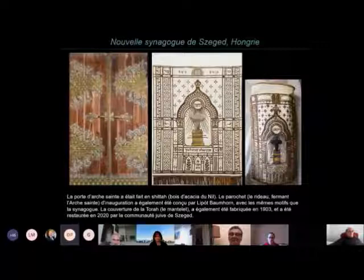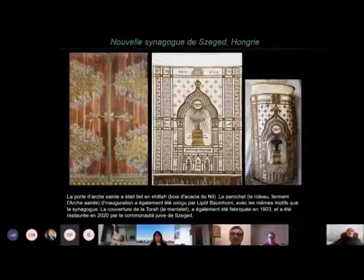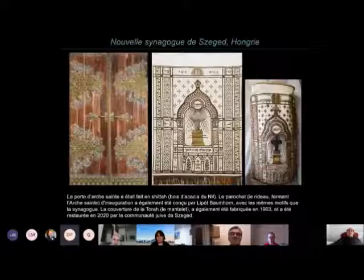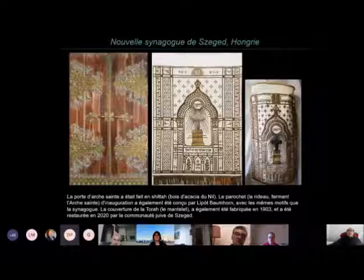These were used at the time of the inauguration. These were also designed together by Lipót Baumhorn and Immanuel Löw. They have the same style as the synagogue. And recently, with a grant from the Rothschild Foundation, we were able to hire a local textile restorer to have these restored.